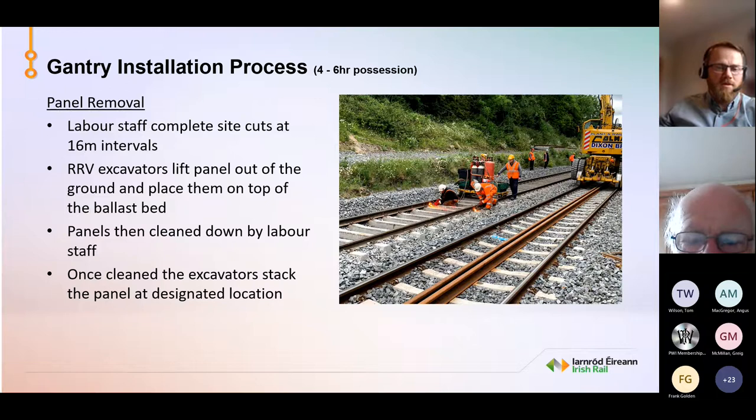But just for this example, we're going to say the gantry installation process is within a short midweek possession of 4 to 6 hours. So first, panel removal. The labour staff complete the site cuts at 60 metre intervals. Our ORV excavators lift panels out of the ground and place them on top of the ballast bed. Then the panels are cleaned down by labour staff. Once cleaned, excavators can stack the panels at the designated locations, or the gantry cranes can remove them and put them directly onto the train to be removed.